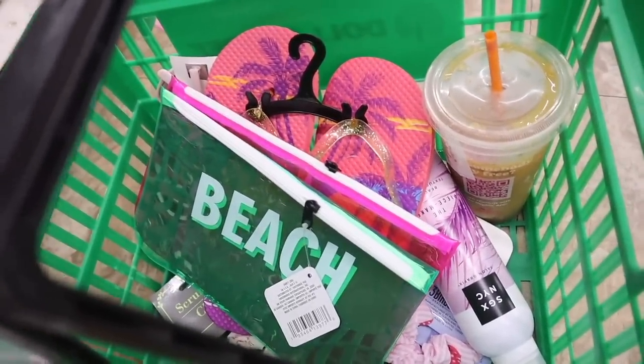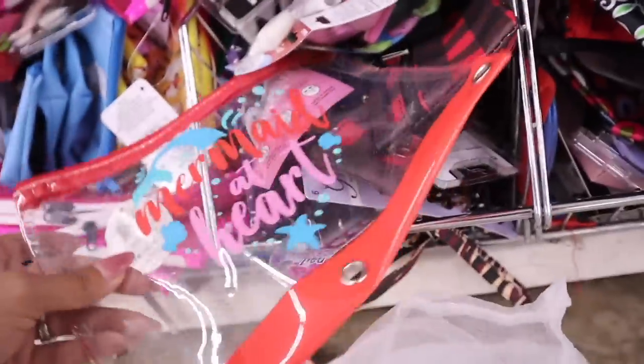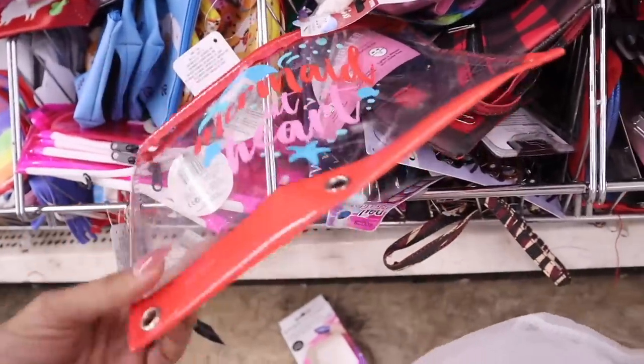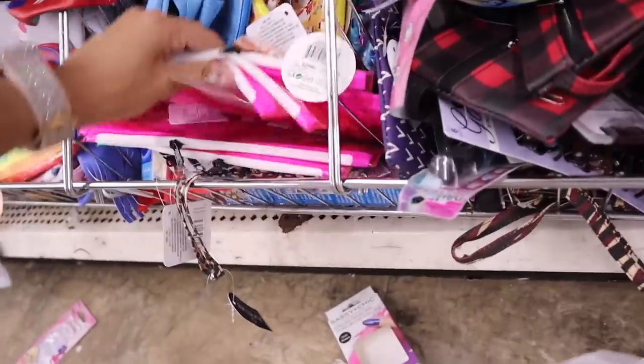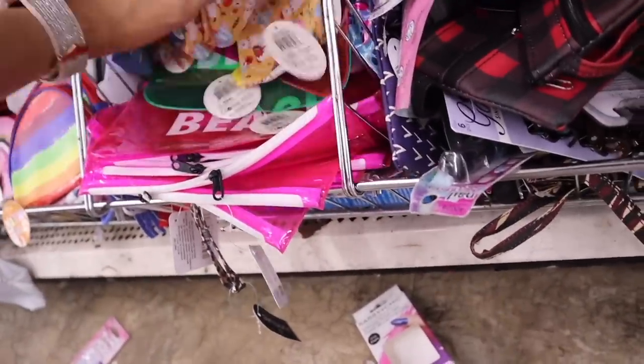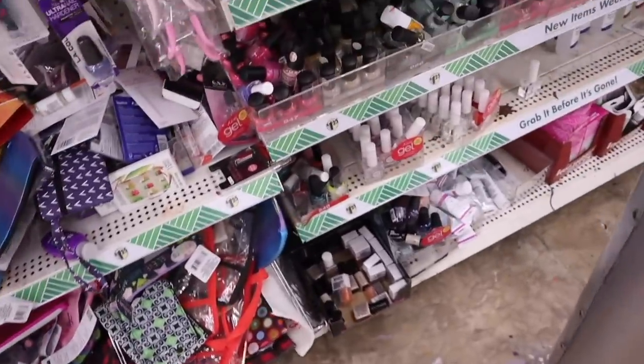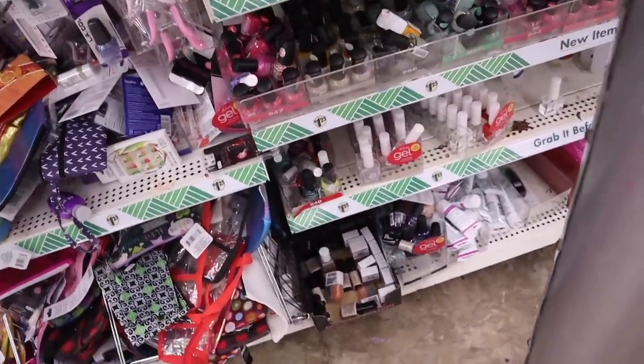I'm very happy so far. And actually, I see another one over here, mermaid at heart. So another bikini bag. How cute is this? They actually have a lot of the hot pink ones, so they all say beach, but I don't see any other colors. So just pink and green, which is totally fine. So cute. But let's go ahead and look at the nail polishes, since I didn't get one yet.